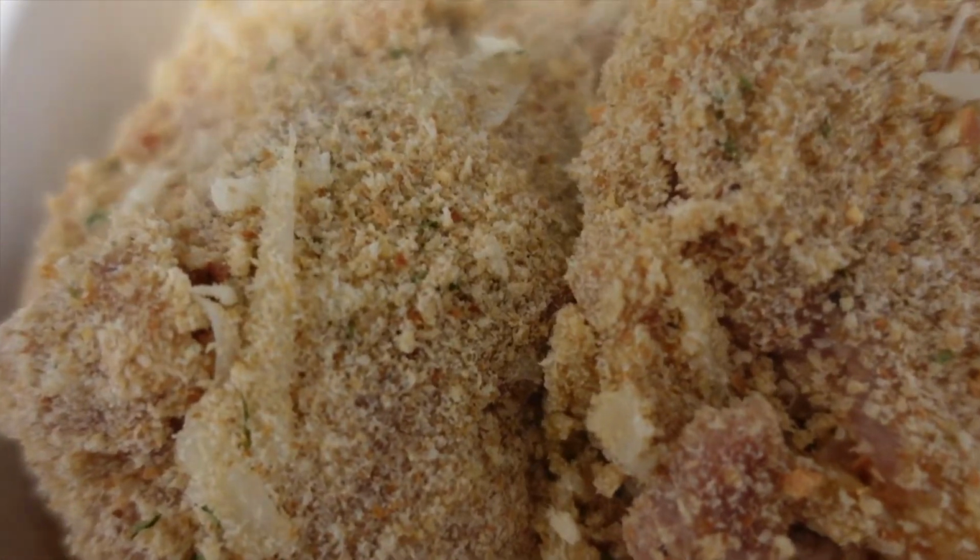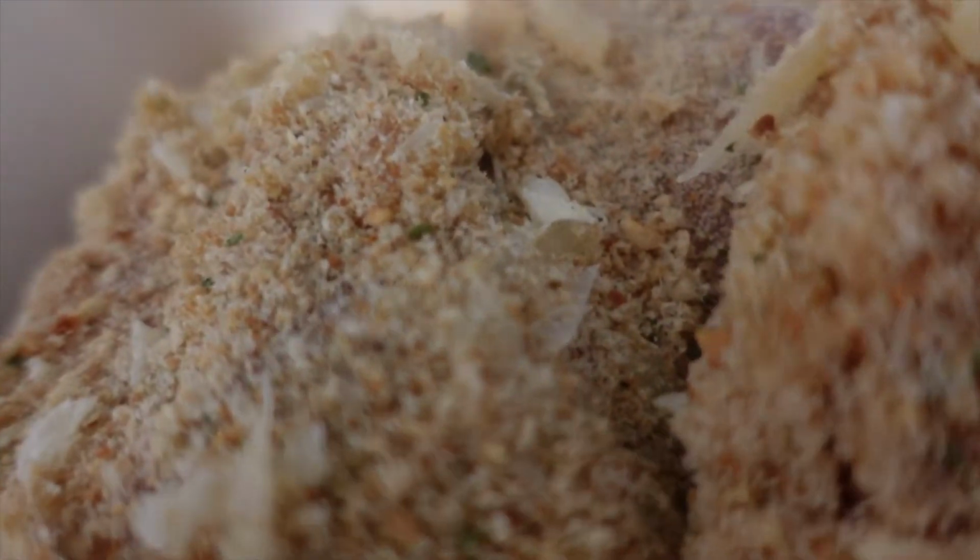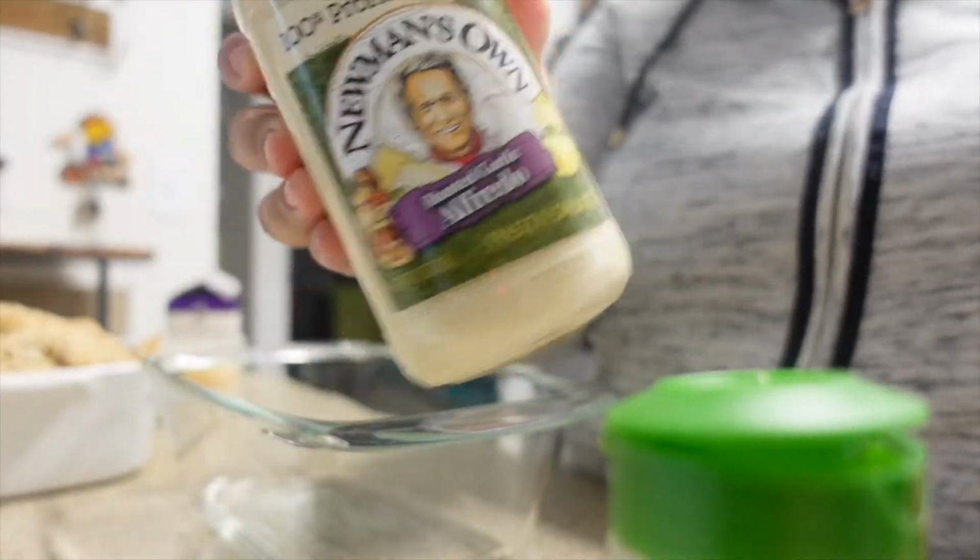Guys, so this is how it looks when the chicken's completely breaded with the breadcrumbs and the seasonings. And now we're gonna get started on the sauce.